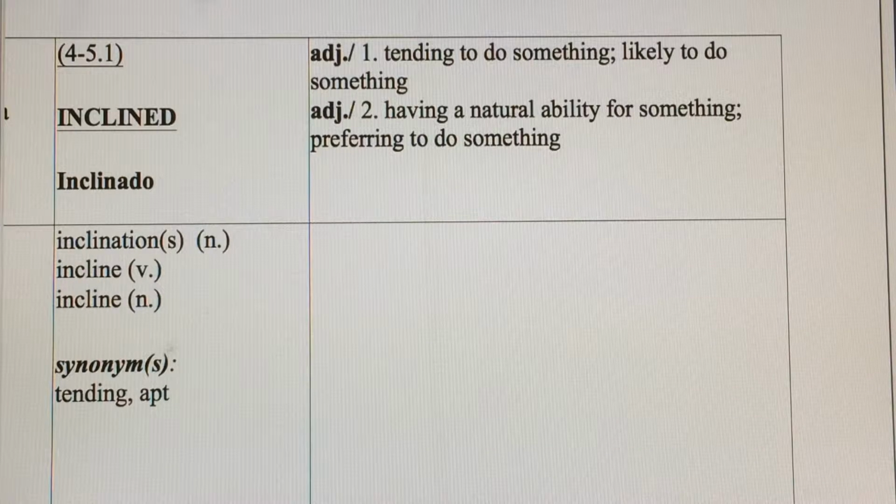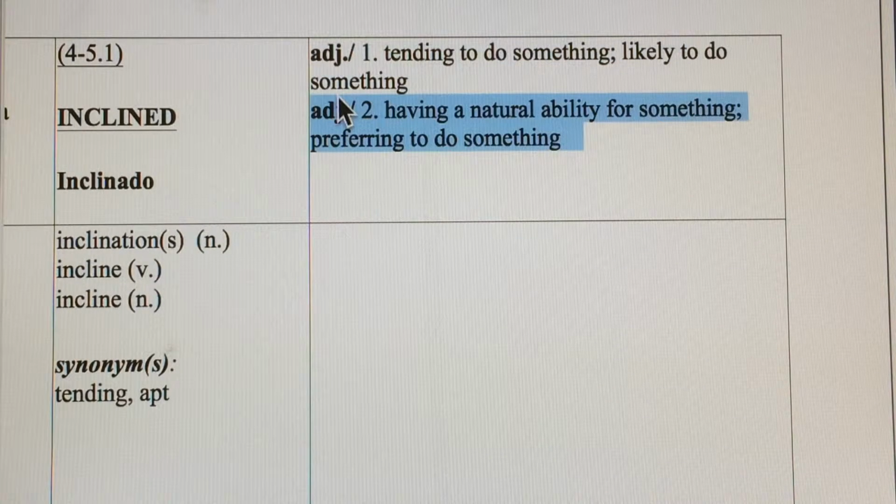Inclined has 2 syllables, and the emphasis or stress is on the second syllable, clind, and make sure you enunciate that last and final D sound. So we say inclined, inclined. It is used as an adjective, and we have 2 definitions here for you to learn.